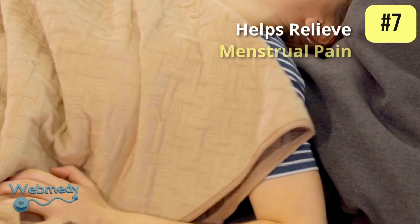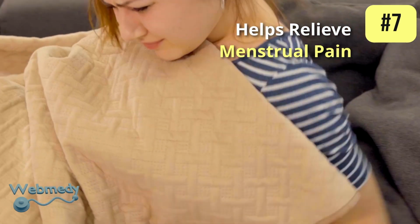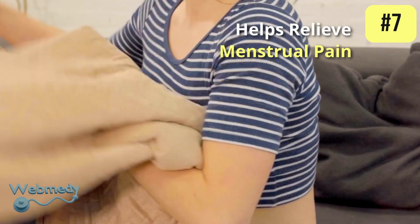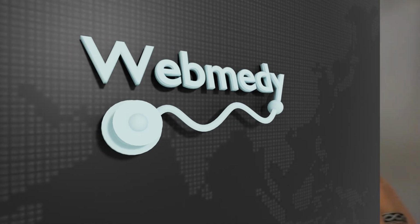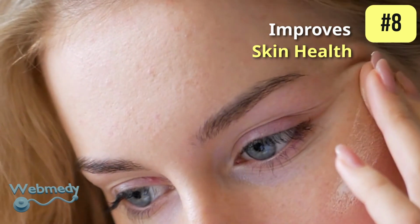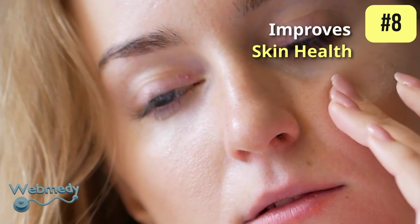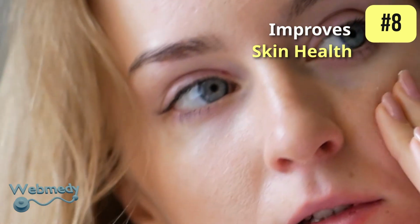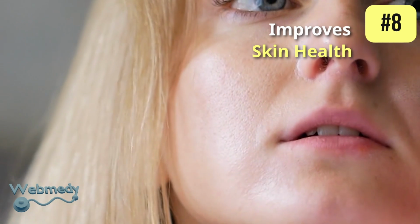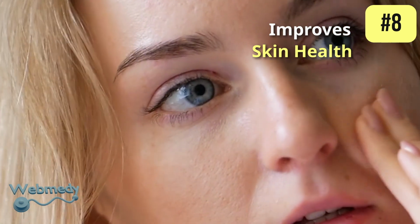At number 7. Helps relieve menstrual pain. Papaya leaf tea might help in alleviating menstrual pain due to its possible analgesic properties. At number 8. Improves skin health. The enzymes in papaya leaves, such as papain, may help in the treatment of skin conditions like warts, eczema, and psoriasis by potentially helping to break down proteins and aiding in the skin's healing process.